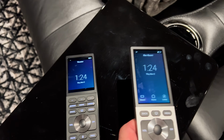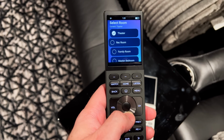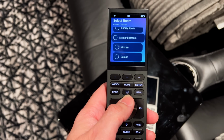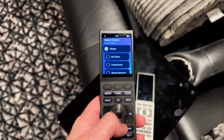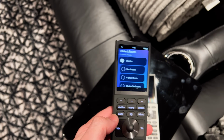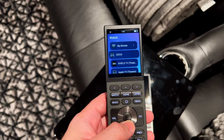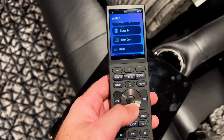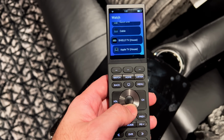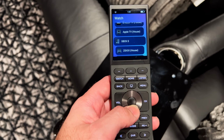This is the touch one. We have this one in the rec room right now. As you can see, it says rec room. So I can take any of these and switch out the room. If I go to home here, I can scroll down and change to any room and control anything very similarly. I can also use an iPad or any tablet, an Android tablet, or even my phone to control the Control 4. As you can see, I can go in here and hit watch, and I can select the Zidoo, the Shield, Apple TV, Blu-ray, Xbox One, cable, the Shield TV that's connected to the Atlona, which is for the house, the Apple TV for the house, and an Xbox Series S.